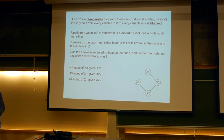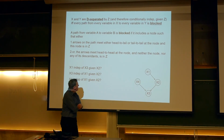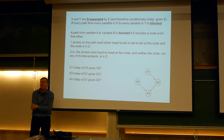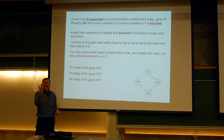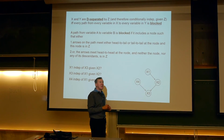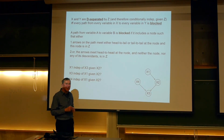So let me ask you this question. Is X1 in this Bayes net conditionally independent of X3 given X2? Who thinks yes? Who thinks no? Okay, the yeses are right. Why? Somebody want to tell me why X1 is independent of X3 given X2? Don't be shy.